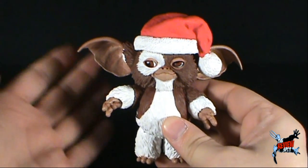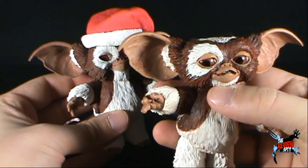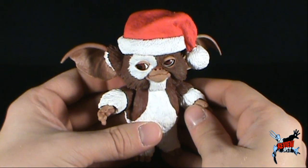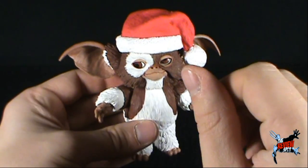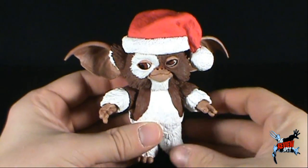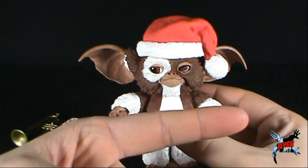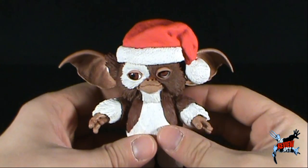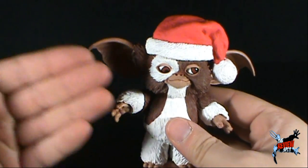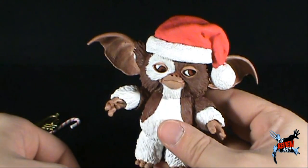I wouldn't say necessarily you need this Gizmo, but if you've maybe been collecting the other Gizmos, like this guy right here, I would say this is a nice, nice addition to your collection. And I'm very impressed. If I had a real hat, I would tip my imaginary hat to NECA for not just simply putting a hat on an existing Gremlins figure and then just calling it Christmas Gizmo. I would almost feel like that's a cop-out. I'm really impressed that we got a brand new figure. This warrants getting this figure, even if you already have the other ones.